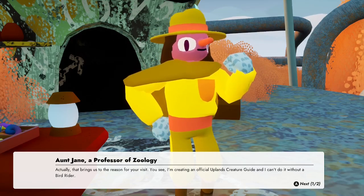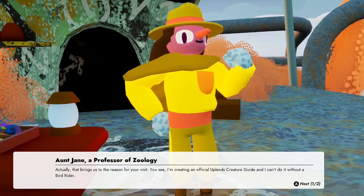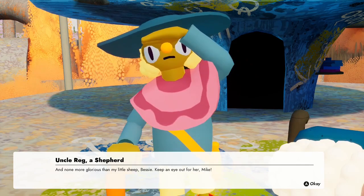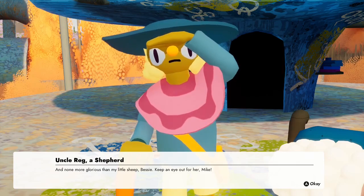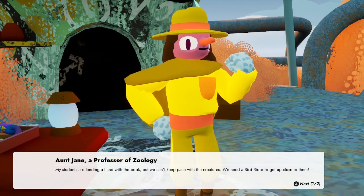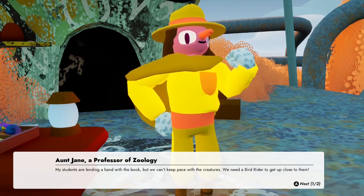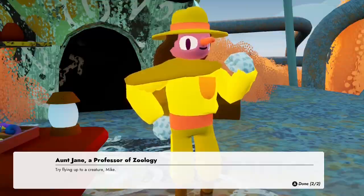Actually, that brings us to the reason for your visit. You see, I'm creating an official Uplands creature guide, and I can't do it without a bird rider. None more glorious than my little sheep, Bessie. Keep an eye out for her, Mike. My students are lending a hand with the book, but we can't keep pace with the creatures. We need a bird rider to get up close to them. Try flying up to a creature, Mike.